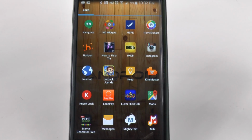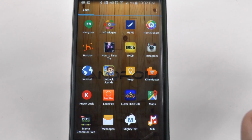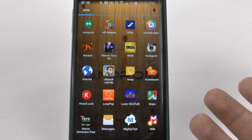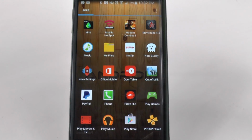Mighty Text is a really great app. It's actually how I text message from my home computer. So when I'm at my home computer or on my laptop, Mighty Text connects to my Chrome browser and allows me to see all text messages that come in and reply to them right from my computer. I like it. There's also Pushbullet. I like this one more, but to each his own.